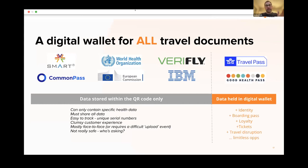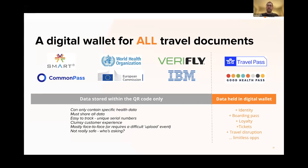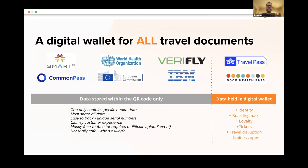And the air travel organizations, they actually want a travel pass, a digital wallet, so that I can share any data, my boarding pass, loyalty information, lounge access. Disruption. I'm afraid, Jamie, your flight is delayed by 6 hours. Here is a credential that allows you into the lounge. Here is a credential that allows you to access a hotel overnight. No more paying and claiming and paper. So this is about a long-term vision for contactless, seamless travel, not about COVID.